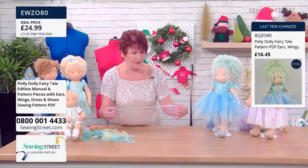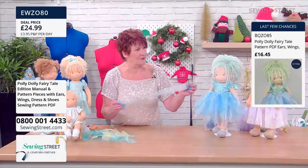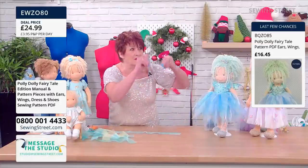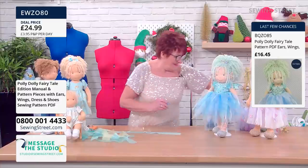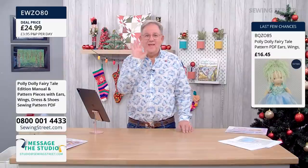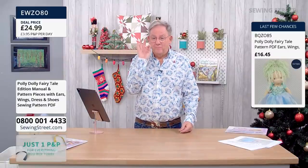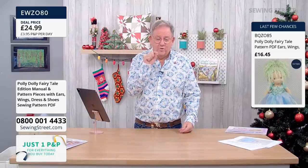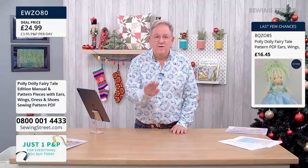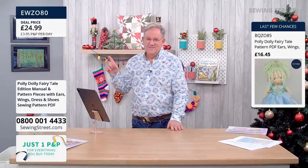Now, this will fray quite badly if we don't seal it. So for sealing, I'm going to put my glasses on here. No, they're not safety glasses, we're going to use a naked flame. Now, I just need to do a quick warning here. This is the way in the industry that we finish chiffons and organzas and organdies and things like that. Please be careful at home when you do this. It's up to you.